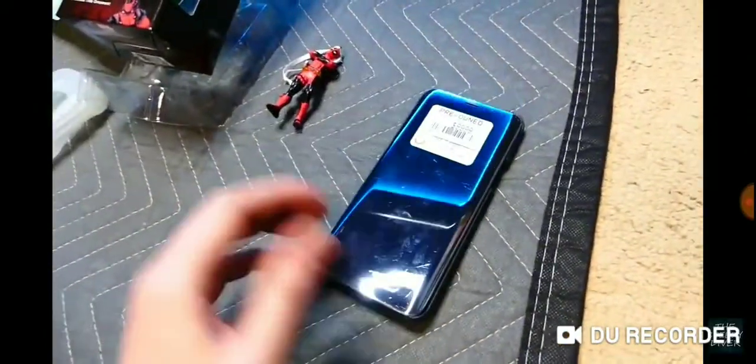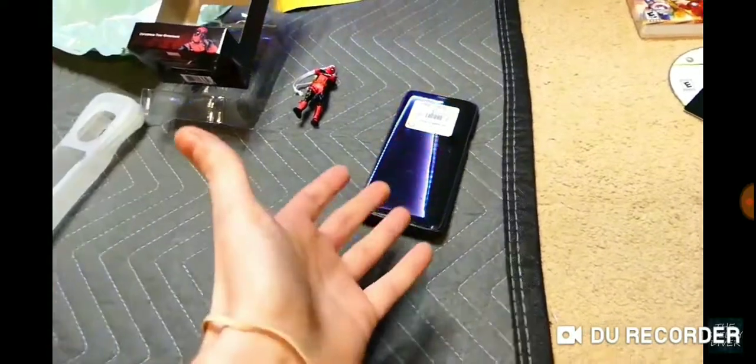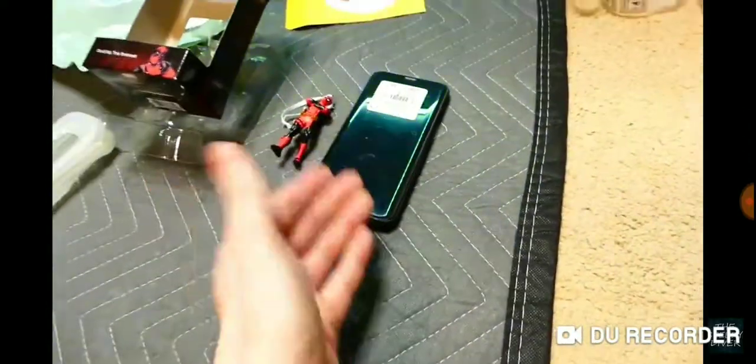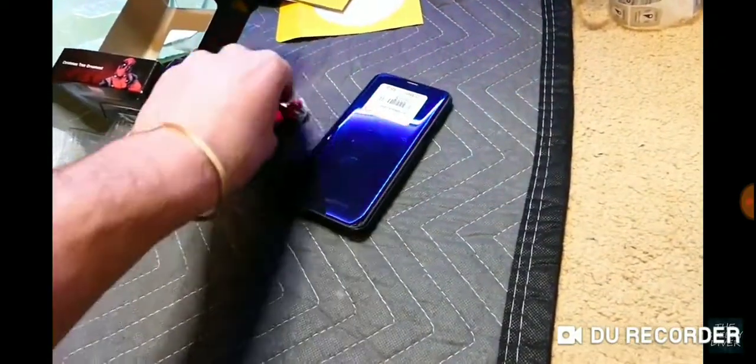I seriously thought it was a phone, though. Like, that looks like a phone. You can't tell me that does not look like a phone to you. That is freaking crazy, though. This thing is probably at least like $40, easy, because it's Samsung. Like, it's legitimately made from the company Samsung.